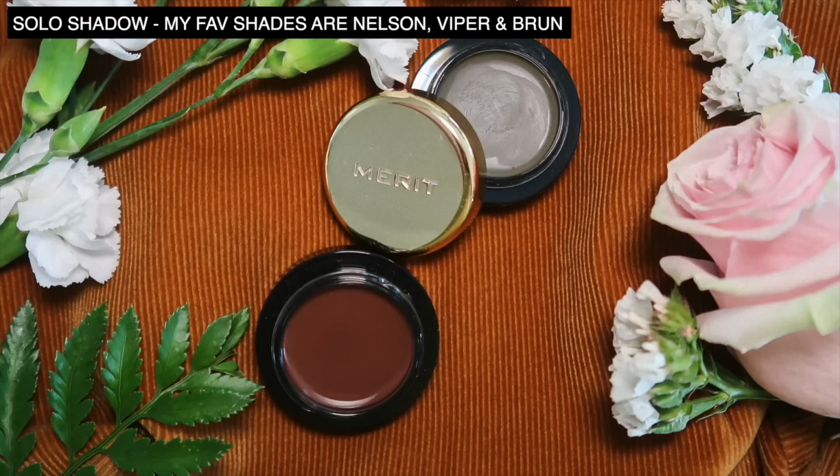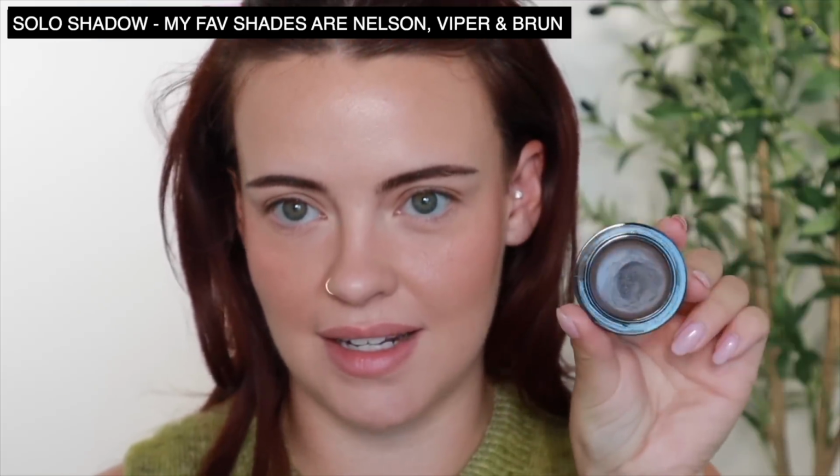So I have three top favorite colors in the solo eyeshadows. First one being Nelson. Nelson is this gorgeous kind of concrete slate color, but it has a little bit of taupiness and a little bit of warmth, so I think it's very flattering. They also have a gorgeous green color, and what I really like about this green shade is it actually looks green when you put it onto your eyes. A lot of times green looks super green in the tub, but once you put them on the eye, they look gray. This one actually translates green.